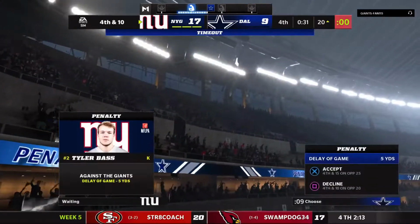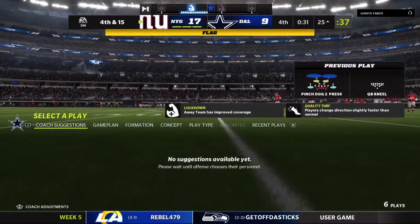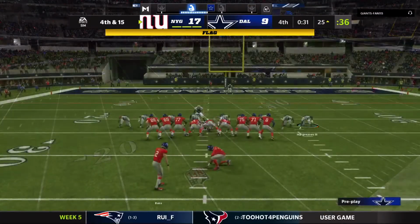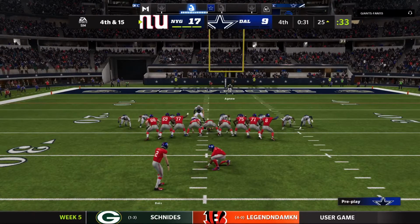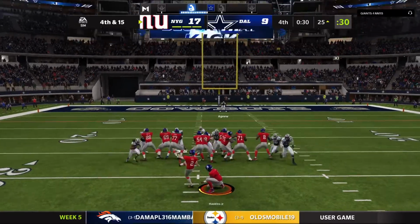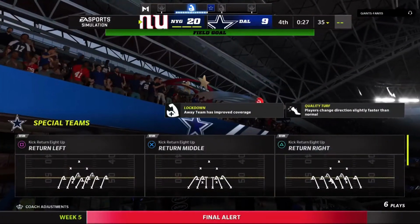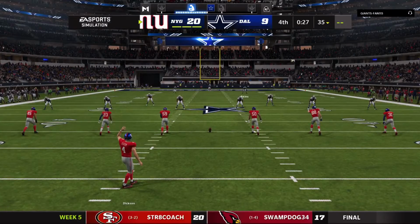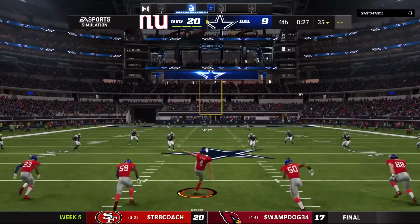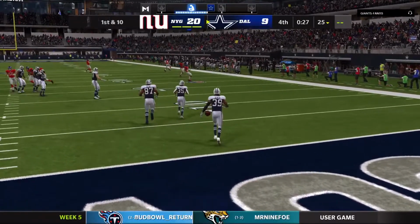And the play clock is going to run out here. They're in no hurry to get a play off, and that'll set them back 5. The kick by Bass is good, and that will bump the lead up to 11. Well, some field goals are bigger than others, and that one makes this a 2-score game. And with the way their defense has played all game long, that's kind of a love letter to them, because that might very well be all the points they need.